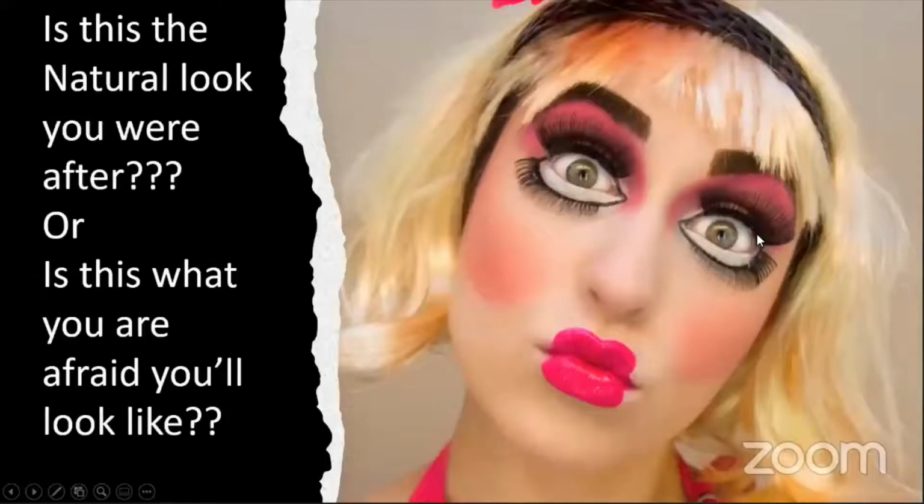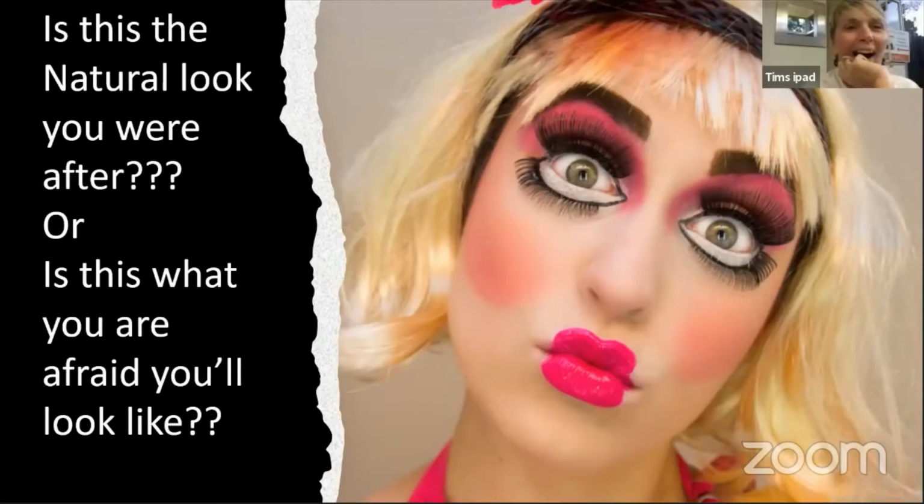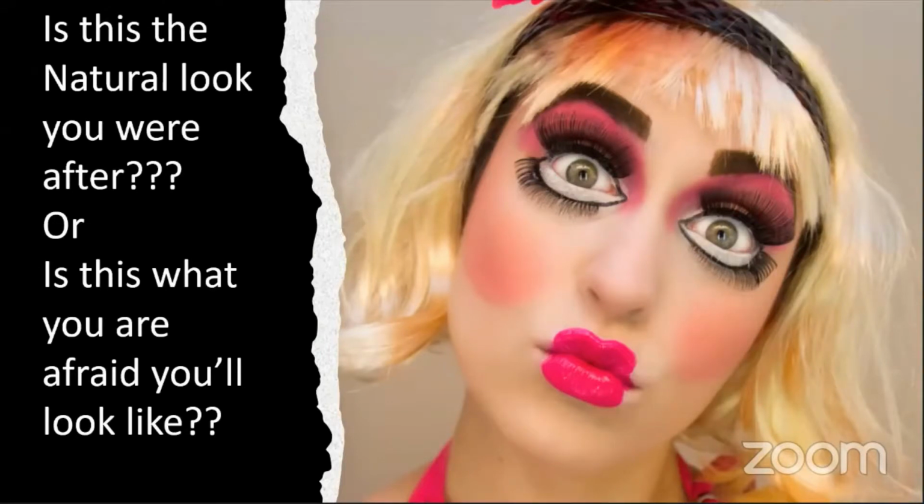Okay. Is this the look that we're looking for tonight, ladies? Or is this what you're afraid you'll look like? I have to have a bit of a giggle about this photo because I've used it in the past, and every time I posted it, Facebook used to tag one of my friends. It was not the way she did her makeup. So is this what we're looking for tonight, ladies, or might we be looking for something different?